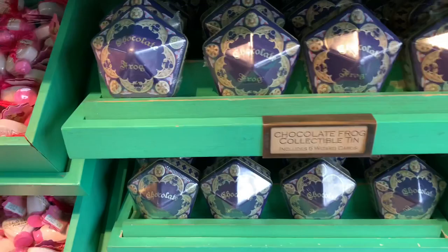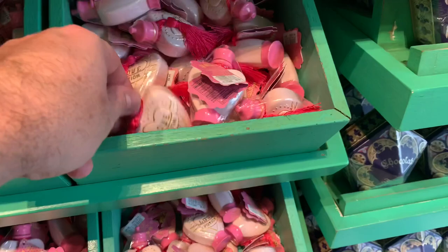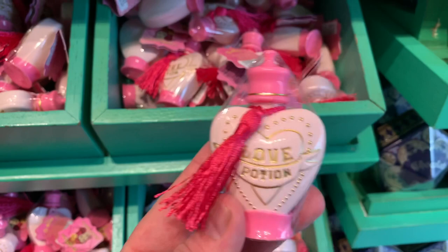Chocolate frogs. $25 for a chocolate frog. What other stuff is from the movie? Oh, here's the love potion. Love potion. The chocolate frogs come with a wizard's card. Who should I use this on? Huh, I just don't need it.